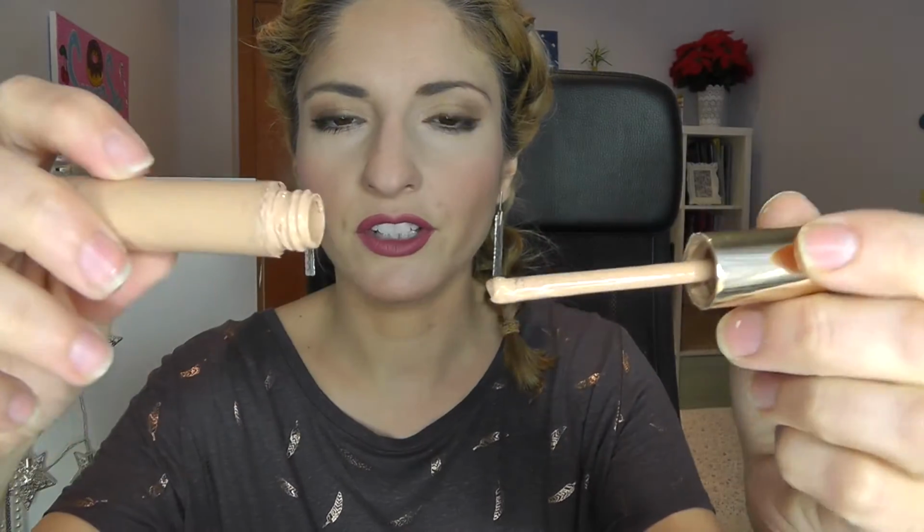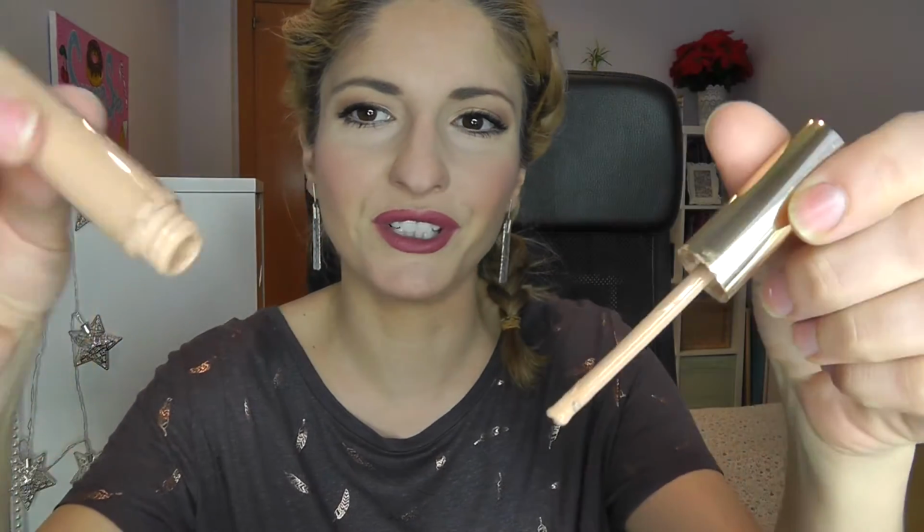And last but not least, I finished up, there's nothing else in here. There's not even the tip, it got broken, so I scraped out the remains of the concealer of this Estee Lauder Double Wear Concealer. And I had it in light medium. And what can I say about this? I finished it up. This is how much I loved it.